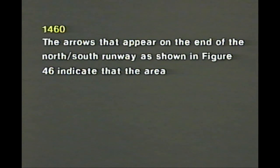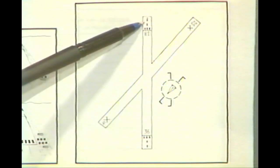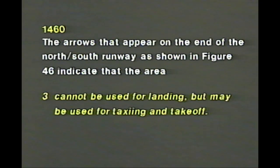Okay, question 460. The arrows that appear at the end of the north-south runway as shown in figure 46 indicate that the area... Well, we're talking about the displaced threshold here at runway 36 and runway 18, and we're wearing this one out. We know that it can be used for taxi and takeoff and not for landing. Let's see if we have an answer that looks like that. Number 3, cannot be used for landing, but may be used for taxi and takeoff.